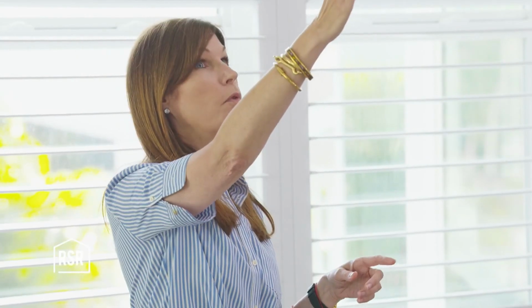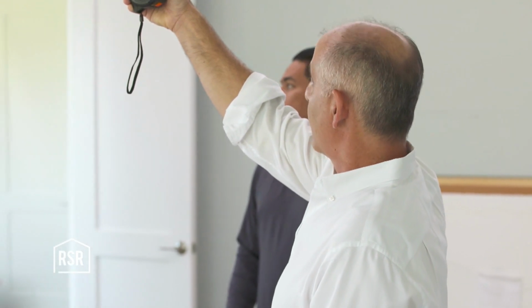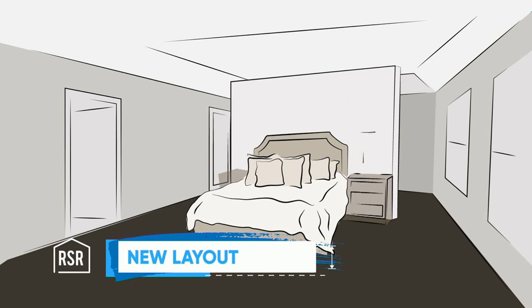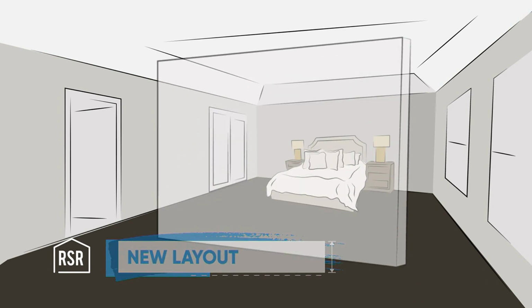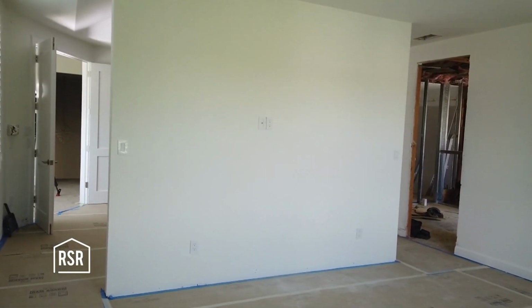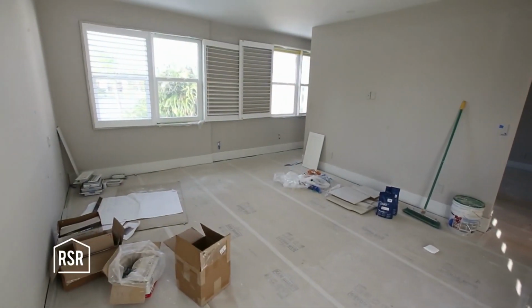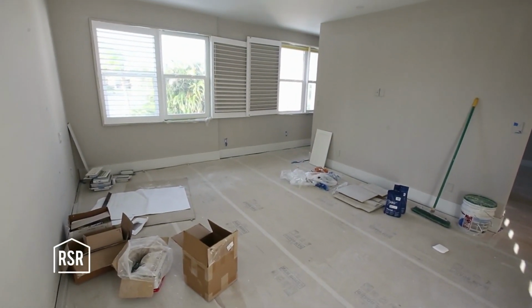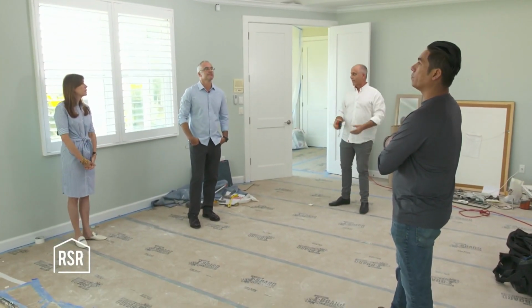To work with the ceiling structure, the team knows they'll have to sacrifice some height. But they settle on a plan that will preserve as much headroom as possible. The new wall will be a bit wider and sit 5 feet closer to the master suite entrance than the previous wall. They've also decided to place the bed in the very back of the room. It's where your bed is, it's where your TV is, it's like the cozy area of it, and then your sitting room here, and I think that would look 1,000 times better.